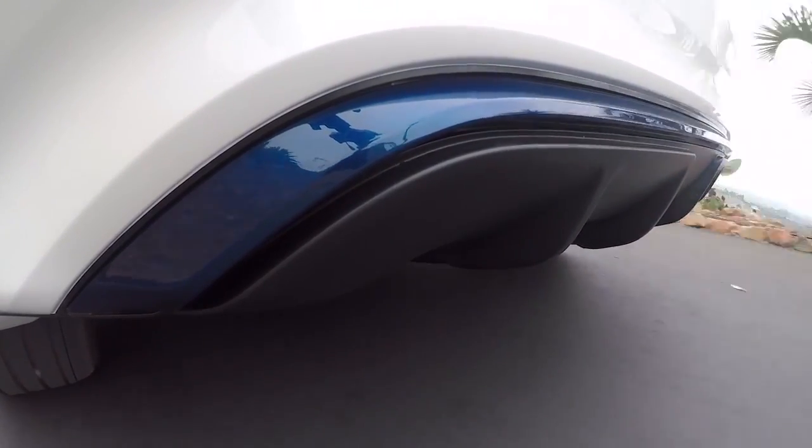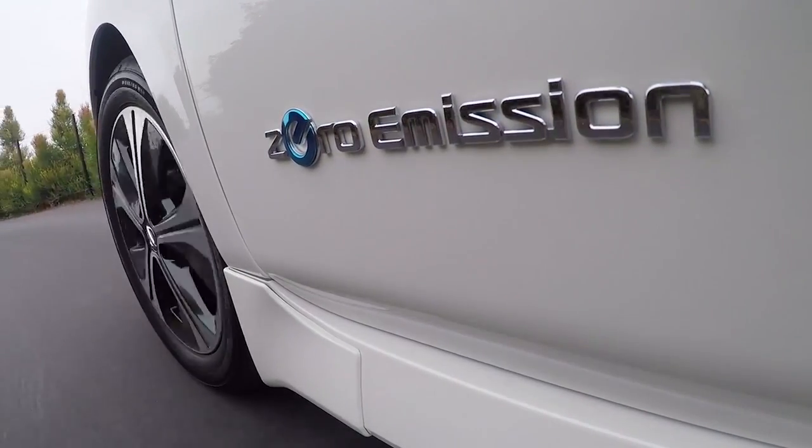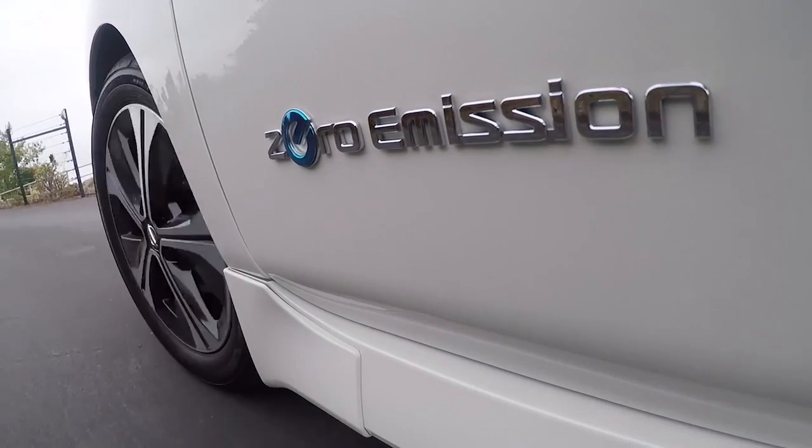Or rather, what would an electric car need in order to remain useful to the majority of its customers while simultaneously keeping the sticker price low? To start, let's look at new cars.